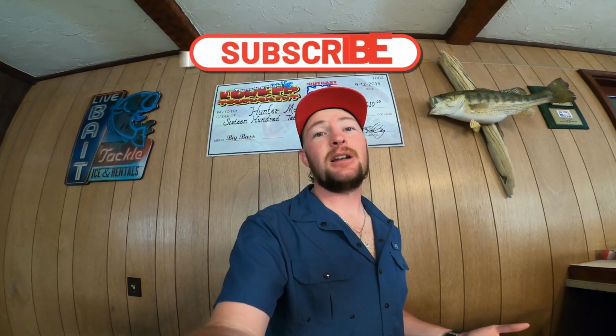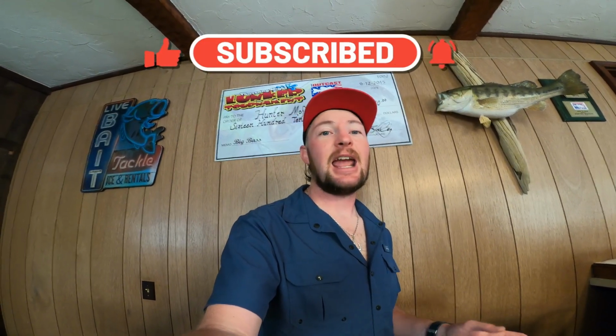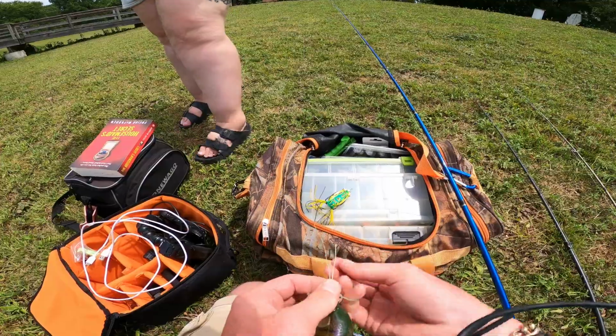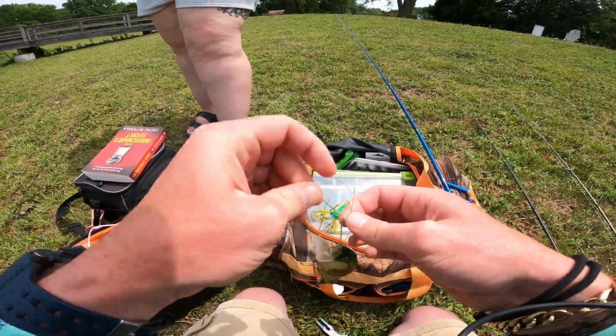Found a new pond that I wanted to try when I was down in Maryland, so we tried that, and we also hit a few other ponds. So stay tuned. Here we go, y'all. Tying on this bluegill wake bait again. See if we can get a big girl off of that, right off the bat again.